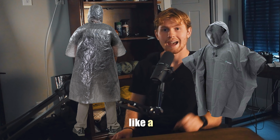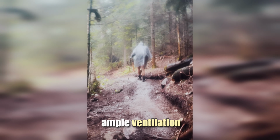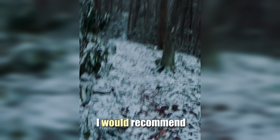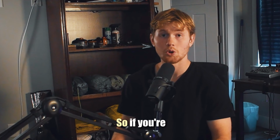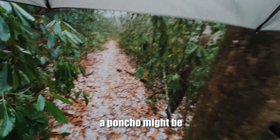Now, a poncho is like a happy medium between a rain jacket and an umbrella. They provide ample ventilation compared to a rain jacket and cover up much more than an umbrella can. I would recommend getting one made out of DCF, as they tend not to get saturated by water and pack down much lighter. So if you're opposed to the idea of carrying an umbrella while hiking, a poncho might be the right choice for you.